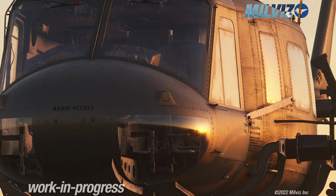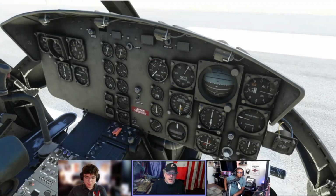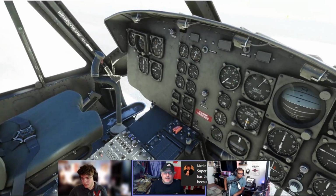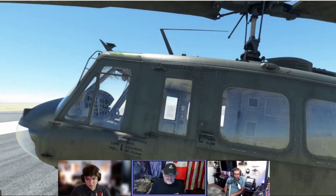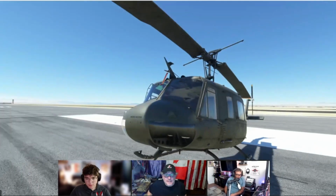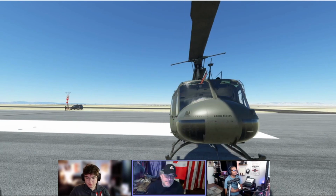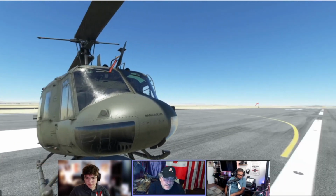They're currently working on the UH-1H, and they are talking with Microsoft to see if they can integrate their helicopter technology. It is still quite early in production. There will be non-functional weapons, but they are looking at making functional weapons, and if you don't like weapons, they will be making a civilian version. There's not going to be any autopilot on this helicopter. They did mention that they want to produce the whole Huey family, so the UH-1N, the twin Huey. They're also looking down the road of doing the Venom and the Viper.